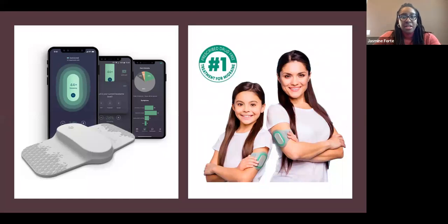This is what it looks like. The one on the left is what it looks like, and the interface is really cool. You use your smartphone, and that's what controls the device and also keeps track of how often you've used it, which is really a nice feature as well.